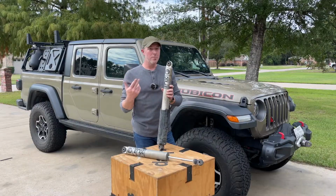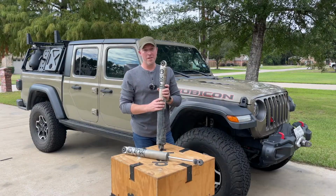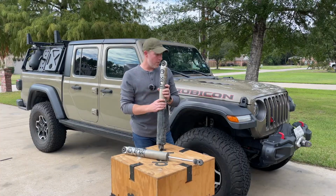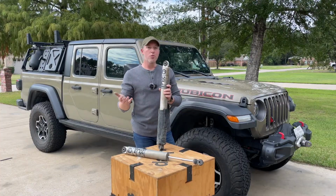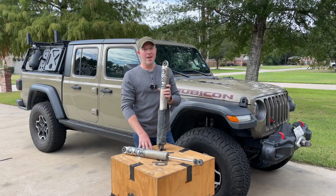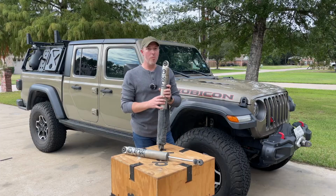You have to pay for shipping both ways, and you can be upward shy of $1,000 just to get some old shocks repaired and put them back on. The other route is going through Mopar Direct. These are proprietary to the Mopar lift. It comes in this box. You can only get them in the lift or through Mopar.